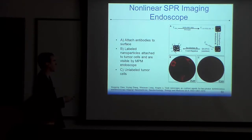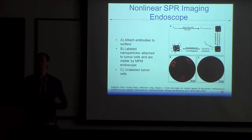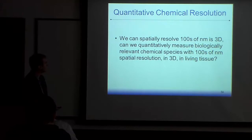And on top of that, we have this very enhanced field on the surface, so you can try to do some other stuff. Maybe you could put some fluorescent proteins or something on the surface that when it binds is quenched, or you could do some of the surface chemistry here that could be really interesting for people who study membranes, for example. Okay.